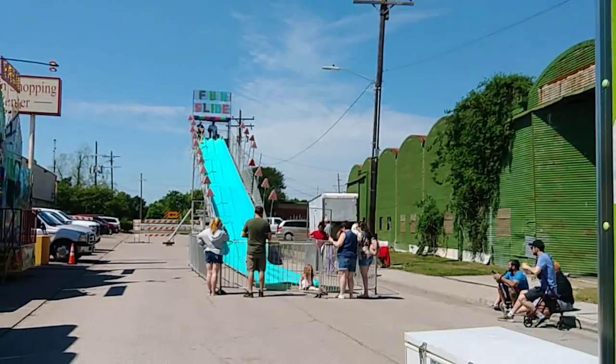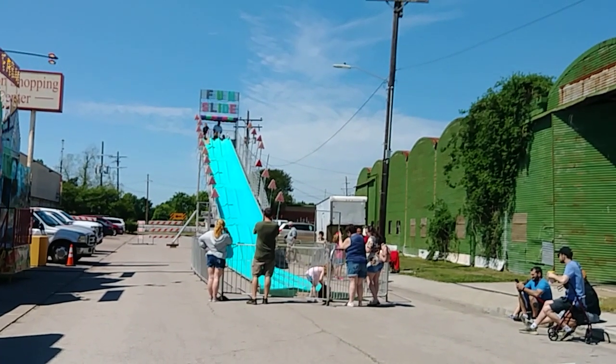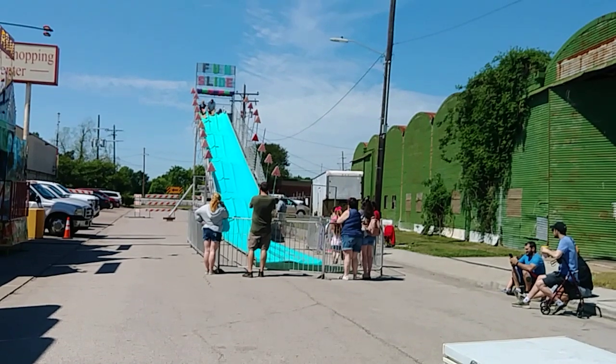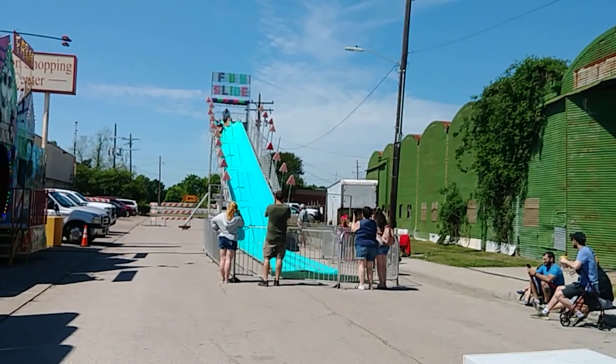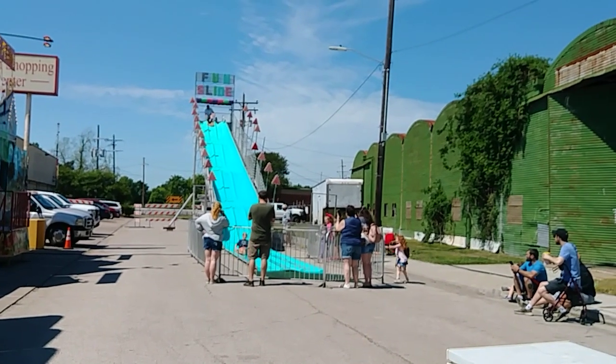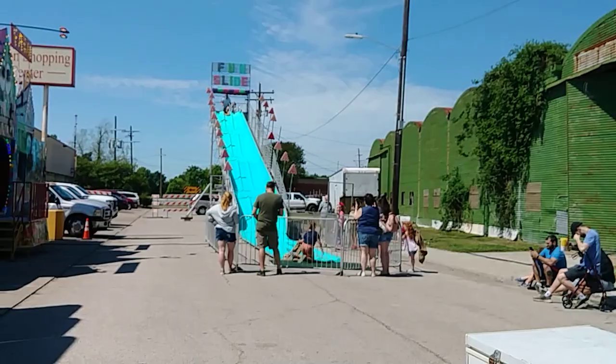Oh, when I was a kid, I loved that. We called it Super Slide. They called it the Fun Slide. Grass sack. Boom. There you go. I used to love those. They used to have those in every shopping center you went to. Major shopping centers when I was a kid.